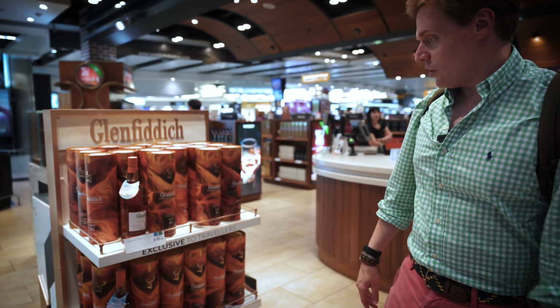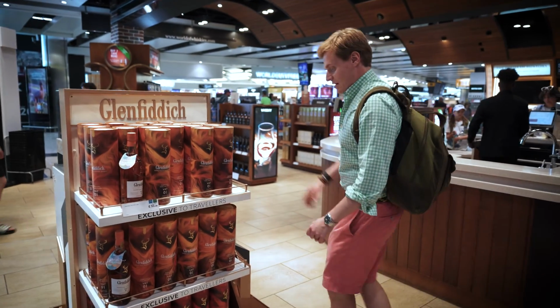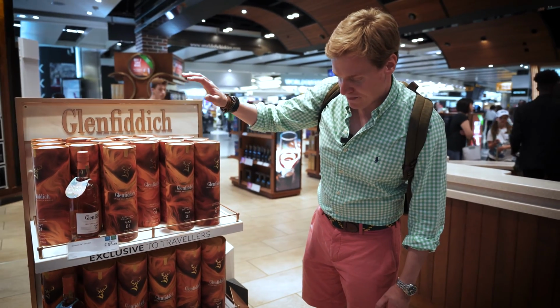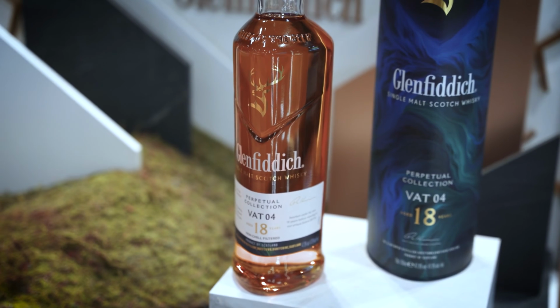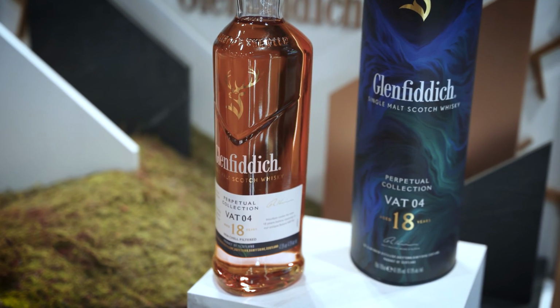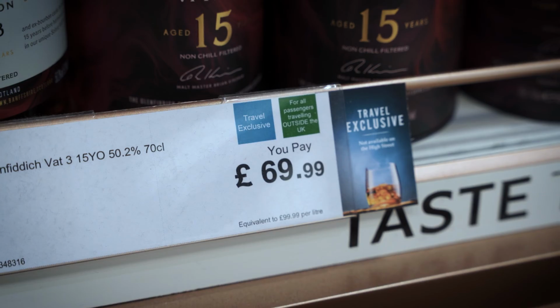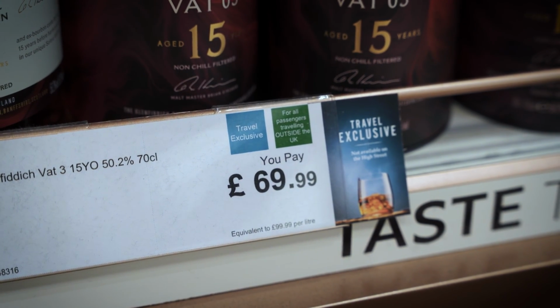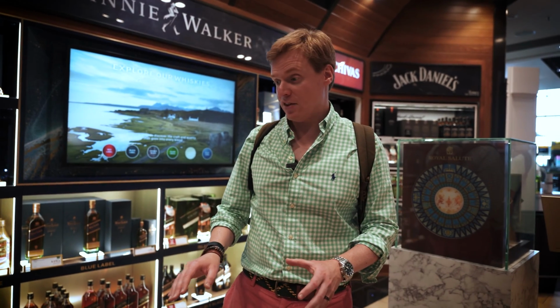Glenfiddich, they also relaunched their collection relatively recently. I'm going to say stay away from the VAT 1, and what you want to be heading for is either the 3 or the 4. The 3, I think, actually 70 quid, 15-year-old cask strength, probably one of the best value duty-free whiskies that you can get at the minute.